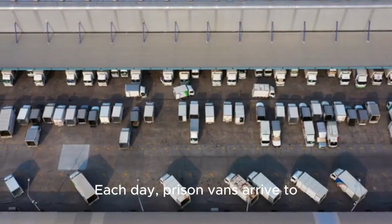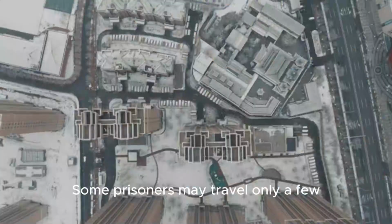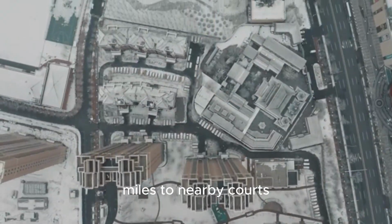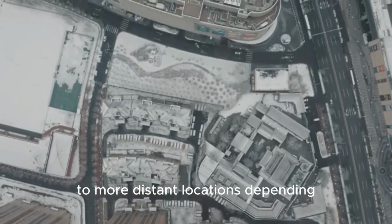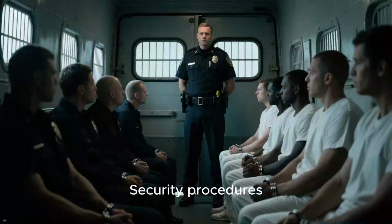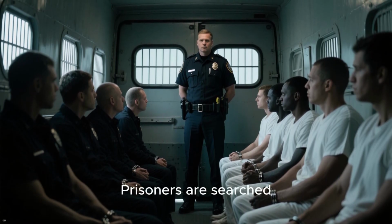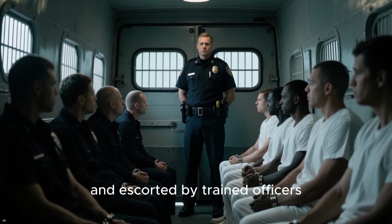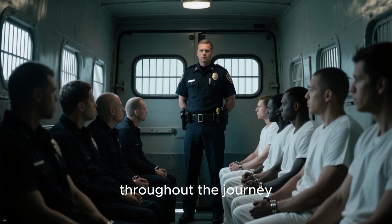Transportation to and from the prison also requires significant planning. Each day, prison vans arrive to transport inmates to court appearances across London. Some prisoners may travel only a few miles to nearby courts, while others are taken to more distant locations, depending on where their cases are being heard. Security procedures during these transfers are strict. Prisoners are searched, restrained when necessary, and escorted by trained officers, who remain responsible for their custody throughout the journey.